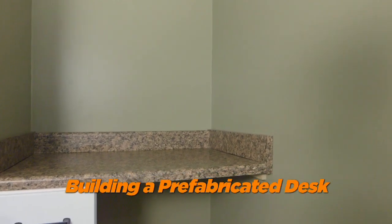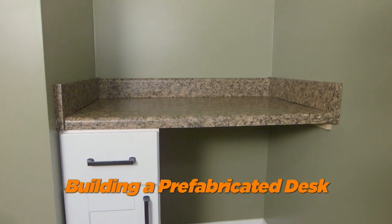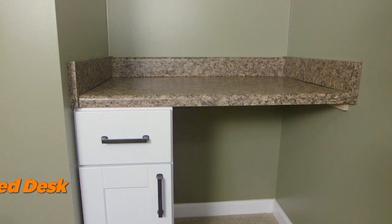Building furniture can be complicated, but it doesn't have to be. Today, I'm going to show you how to build the Lazy Man's desk using prefabricated kitchen cabinets and kitchen countertops. We're at my sister's house today building a desk for my little nephew Enzo.